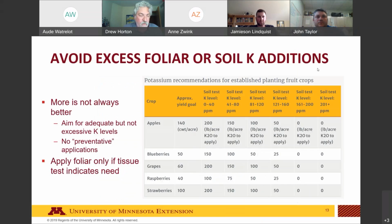In terms of managing wine acidity, it's especially important to prevent excessive potassium. Excess potassium additions in the vineyard may lead to elevated grape must pH and instability as discussed earlier. Remember that more is not always better when it comes to potassium. Aim for adequate but not extreme potassium levels.